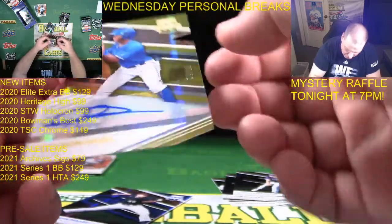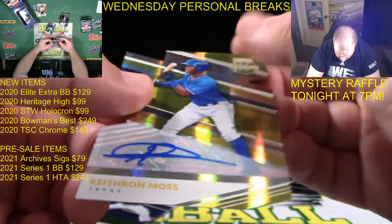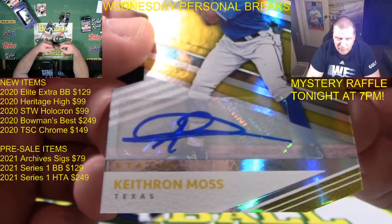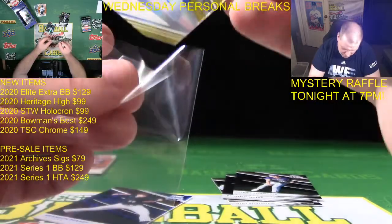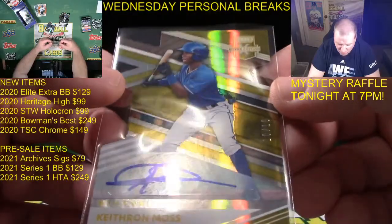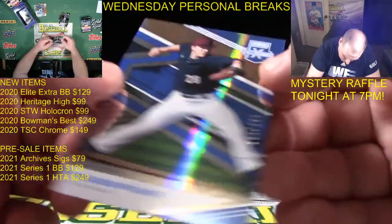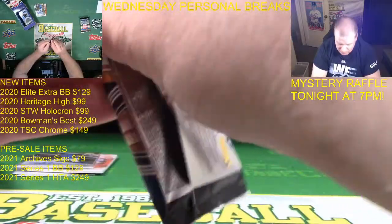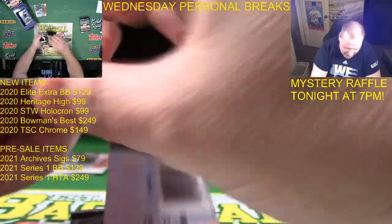And how about a die-cut auto out of 10? 10 of 10. Die-cut auto of Keithron Moss. Keithron. Not Keith, not Ron. Keithron Moss. Die-cut auto gold out of 10. 10 of 10 on that one. And you got Brandon Fatt out of 249. Yeah, the Elite, you're going to get some names you probably haven't seen before.